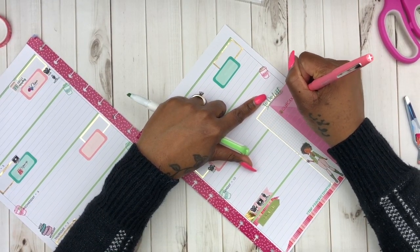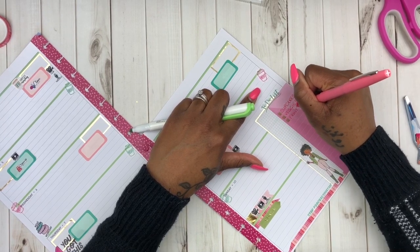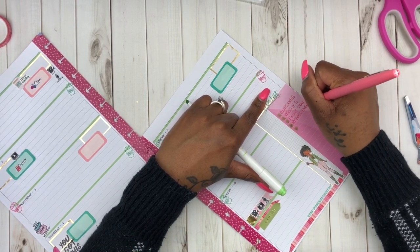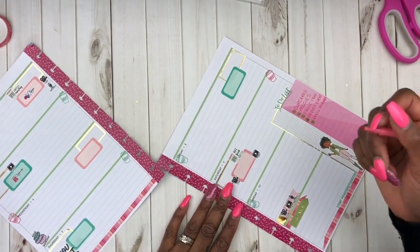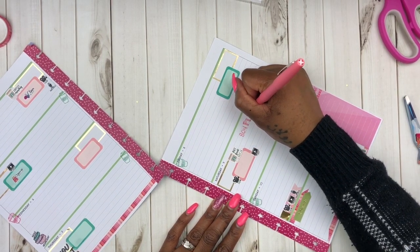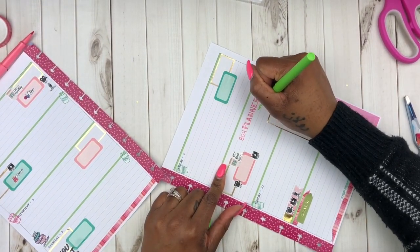So right now I am just making my to-do list. I do have a planner meetup that I'm hosting in Richmond, Virginia on March the 9th. So I just wanted to make sure I put the items that I needed to pick up for that day, just to remind me. And again, this planner will be well gone to CJayPlans so she can get set up for her next week. So again, this is just a snapshot of what I will be putting in my A5 planner for the One Planner Challenge.